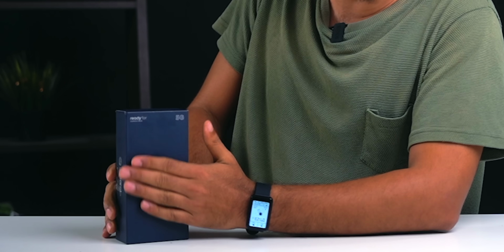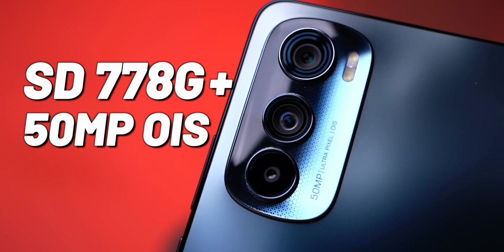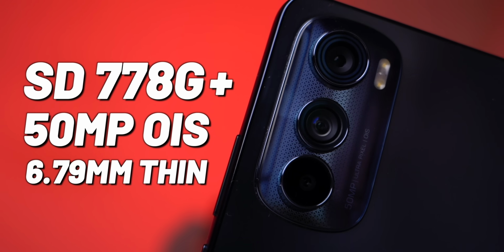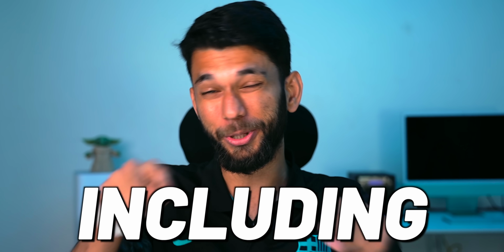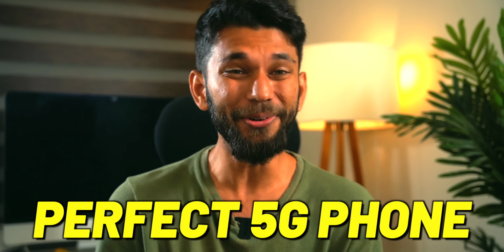This phone right here comes with Snapdragon 778G plus, a 50 megapixel OIS camera, and it's the world's slimmest 5G phone at a rumored price of 25,999 including bank offers. Now I'm really excited, and the deal is it is kind of almost the perfect 5G phone. By the way, this video is made in collaboration with Motorola.